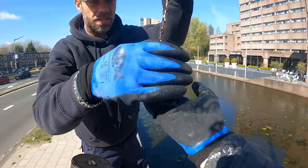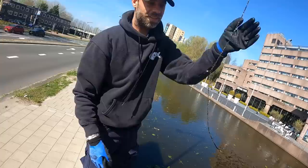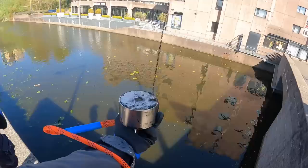Look at the size of it. Is it a big one? Yeah, it's a big one. Look at that. That's crazy. Some jewellery. Look at it. Woo! Yeah. Okay, that's a good find.